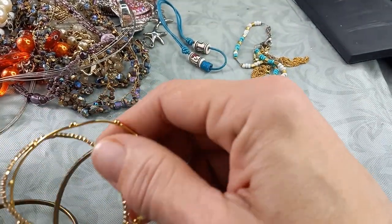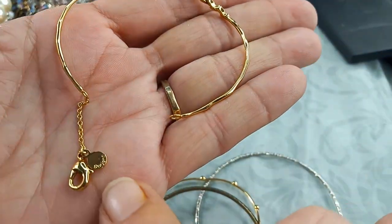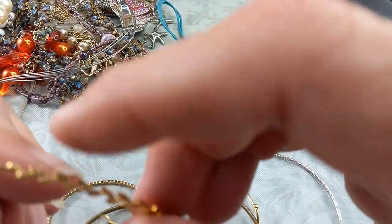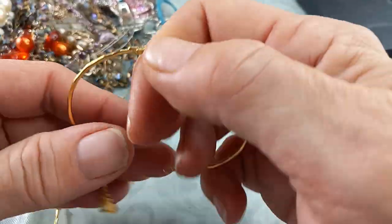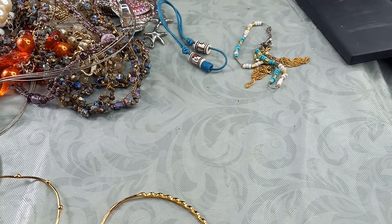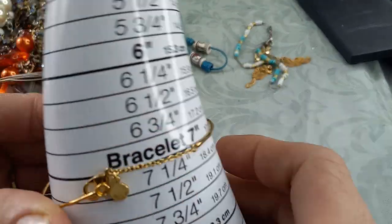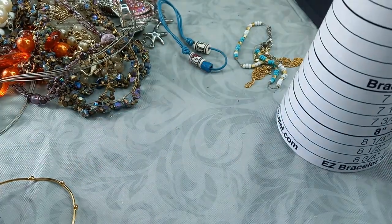All right, let's see what else we got here. Oh, this is a Gorgiana. I noticed that right away. It's a GG. That's what the hang tag looks like. That's pretty. Gold tone. Oh, this one's a Gorgiana as well. So let's do this one first. Let me get you a measurement on her. Okay. So with the safety chain, it would be a 7.5. That's a really pretty piece. Let's do her for 5.